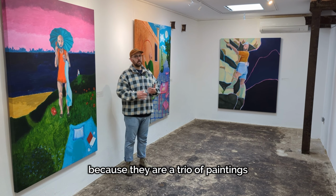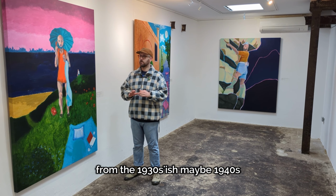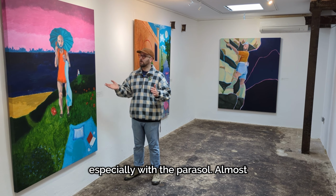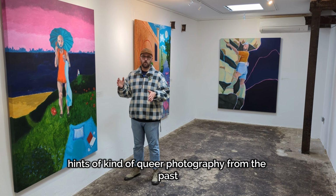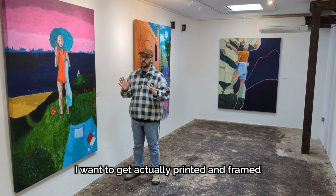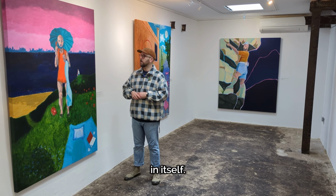Originally I thought it was a woman in a bathing suit, and I realized on closer inspection it was actually a male in a bathing suit from the 1930s-ish, maybe 1940s. But it's very rare to find something like that, especially with a parasol. Almost hints of queer photography from the past, which I want to get printed and framed because I think it's a really interesting image in itself.